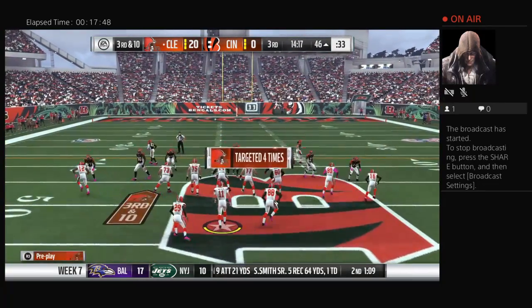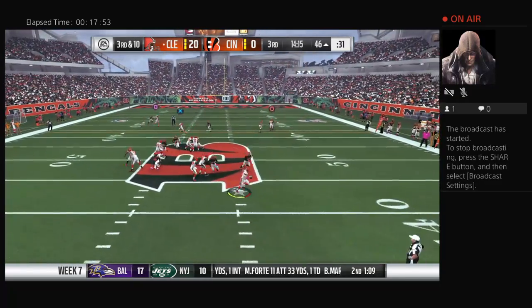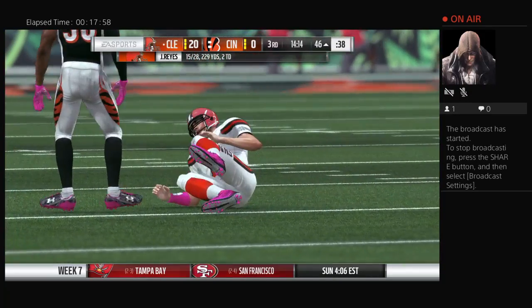And it's 3rd down now. And a nickel look here for the Bengals as they try to defend this on 3rd. Escaping the pressure right. Oh, the ball comes out on the hit, but they'll say it's incomplete.